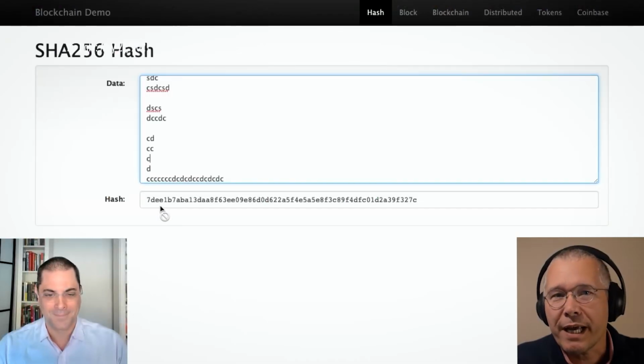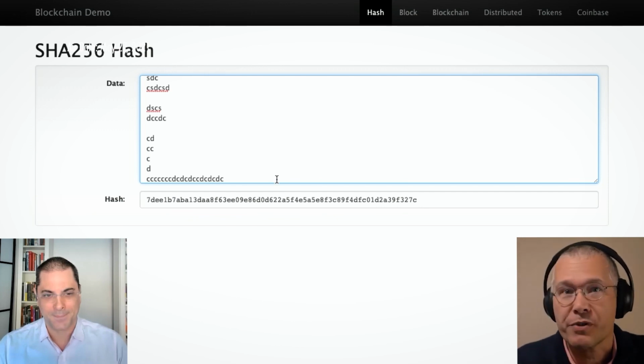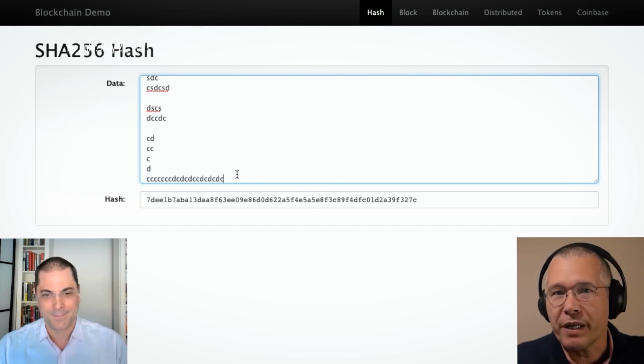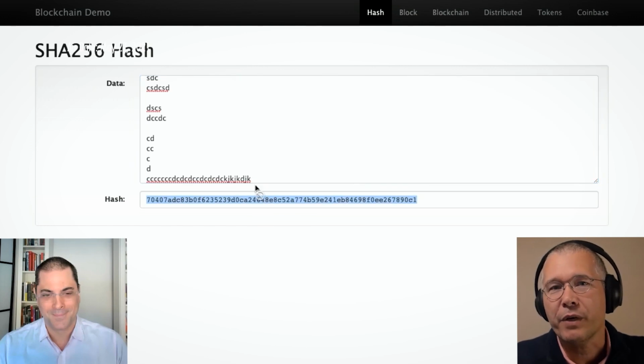You're always going to get a SHA256 hash, which is exactly this long. Importantly, you're not going to be able to go backwards. You're not going to be able to start with this and just intrinsically know what was put in to get it. You can't go in that direction. But it's super easy to go in the other direction. You can tell because that's how I type and it calculates it very quickly.